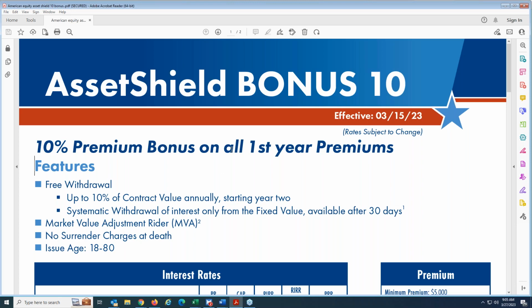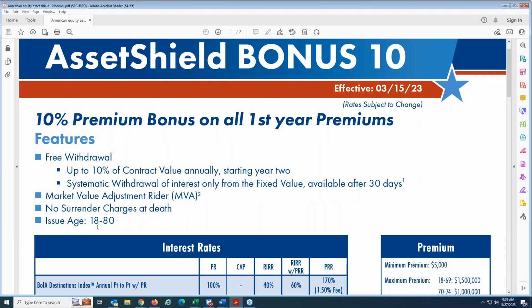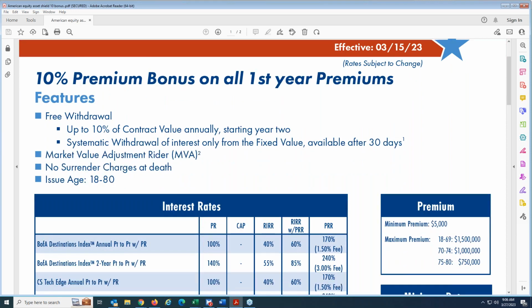But without any further ado, the Asset Shield, we're all probably familiar with that. They have the Asset Shield Bonus. Bonus 10 has the 10% premium bonus. They don't have the bonus version in their 5 or 7 year, if any of you were wondering about that, just in the 10 year. But with the 10% premium bonus, you still get the 10% free withdrawal. The product writes ages 18 to 80, and the bonus is good all the way up through age 82. Someone had asked me that last week. You get the bonus even at those older ages.